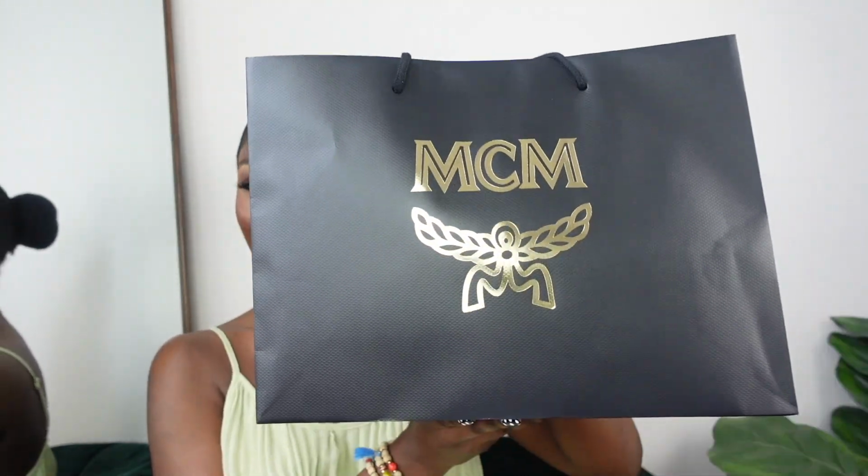Okay, so I picked up something from MCM. This is how it comes packaged. Now I picked up my bag in store at Lenox Mall here in Atlanta, Georgia. For so long, I have been looking for this bag and I could not, for the life of me, find it. Online, it was always sold out. It comes in different variations and different colors, but I just want the original cognac color. I just need that.